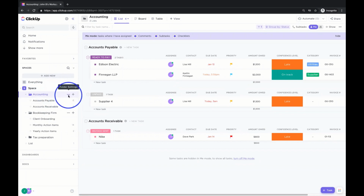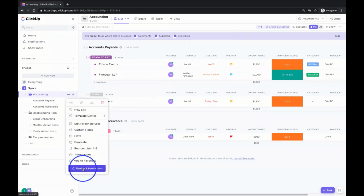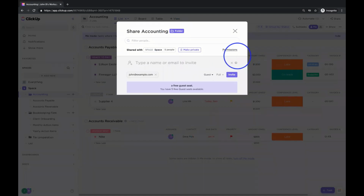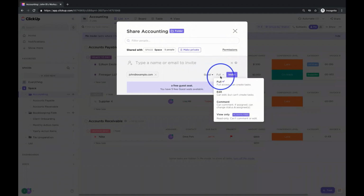So what do I mean by invite guests? Well, here inside the three dots, I'll click sharing and permissions. And because I'm doing it on the folder level, this guest will have access to all of the lists inside of that folder. So we can say john@example.com, we'll hit next, and you'll see it's invited that person as a guest. It'll tell you how many free guest seats you have available. And here you can see the option of, again, updating that person to a member if you want to. Generally speaking, if it's a guest, you want to keep them as a guest. But further on the right, you're going to see what we call our permissions.